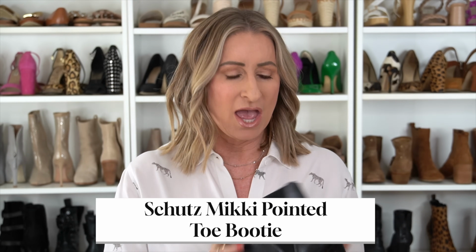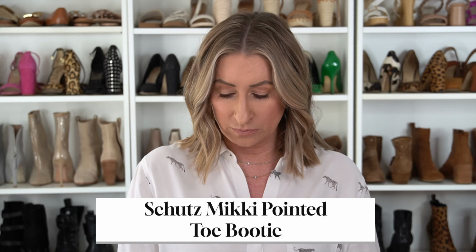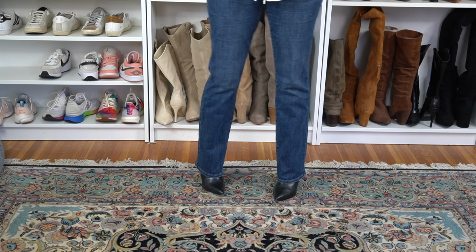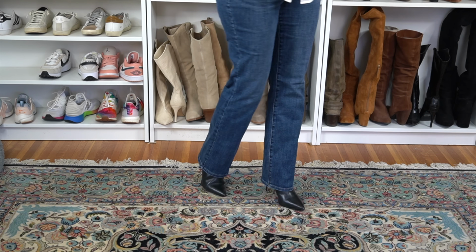Now, along that same line, I also have a pair of black booties. These are from Schutz. I bought these a couple years ago. Again, that pointed toe really elongates your leg and makes your leg look very long and lean. It also is a pull-on booty with the elastic through here and the stiletto heel.